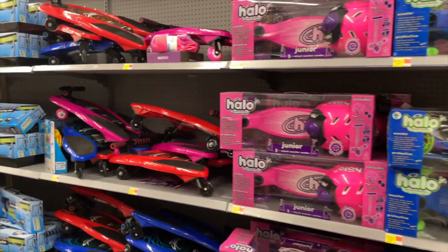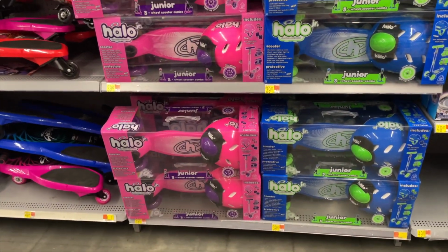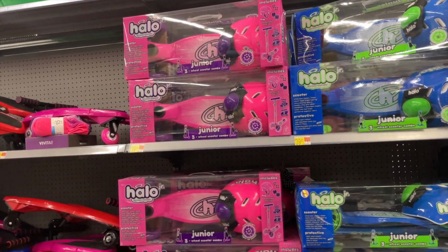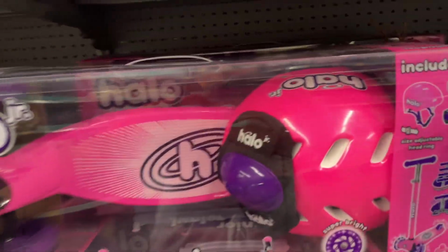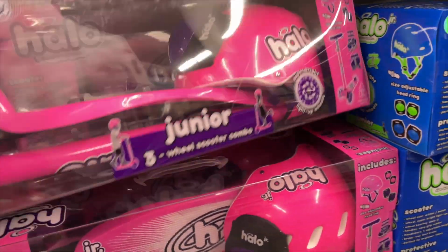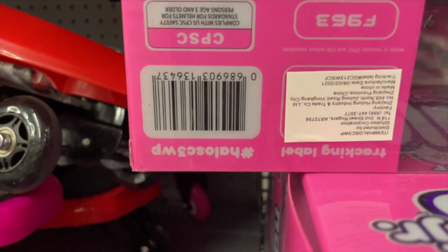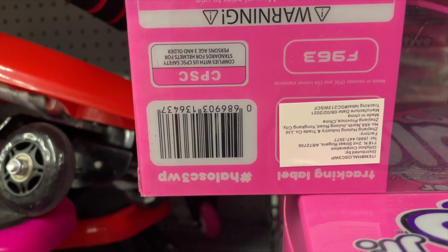You guys, just as I was about to leave, okay, I was about to leave and I was just over it. Okay, I turned the corner and I hit the jackpot. Okay, look at that, $4 each. Let me show you guys the SKU. If I can find the SKU. Here is the barcode. Go ahead and scan it.